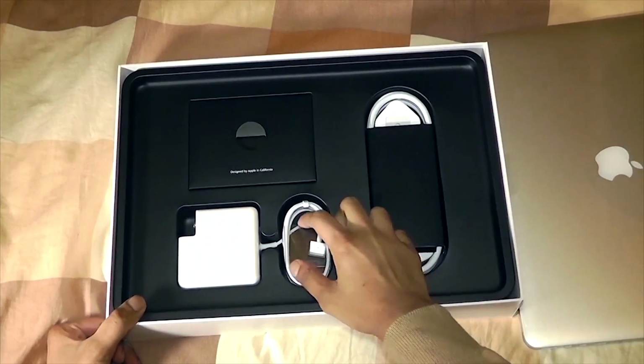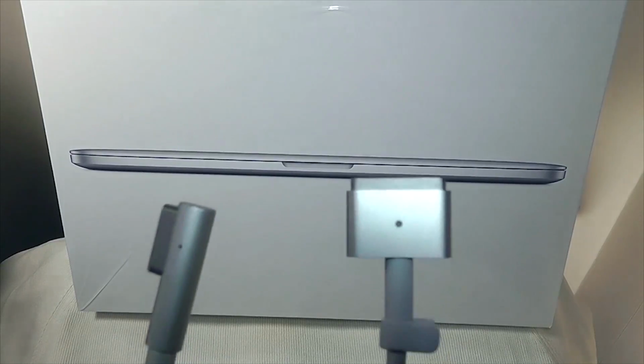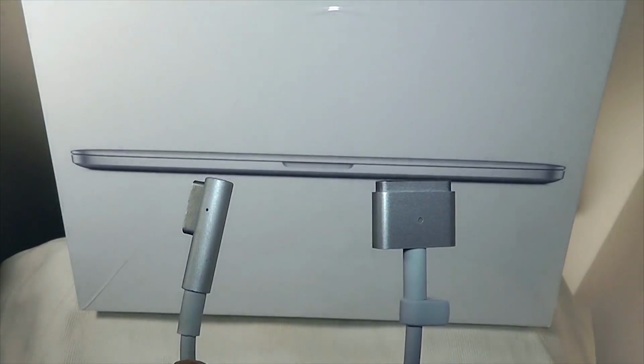So you have the MagSafe 2 connector. I really don't like this one when compared to the previous version. The last one was very sleek and barely there. This thing, however, sticks out and it's not as elegant as the first MagSafe in my opinion.